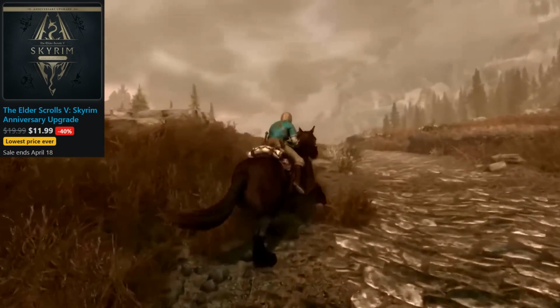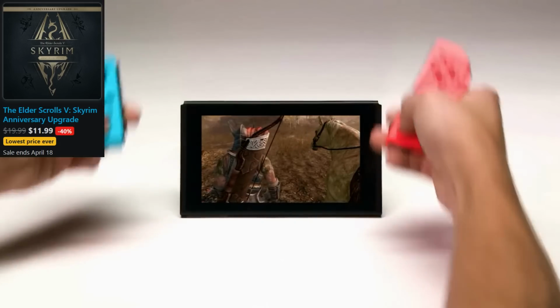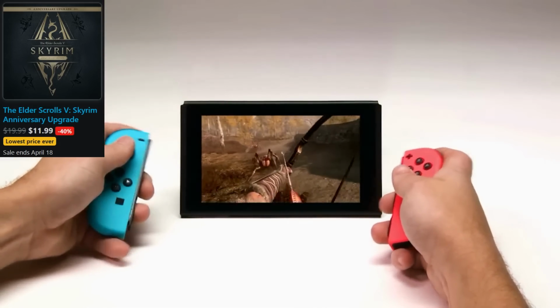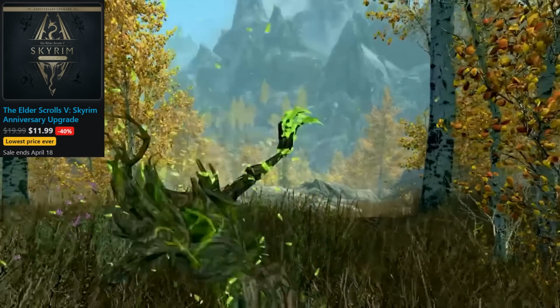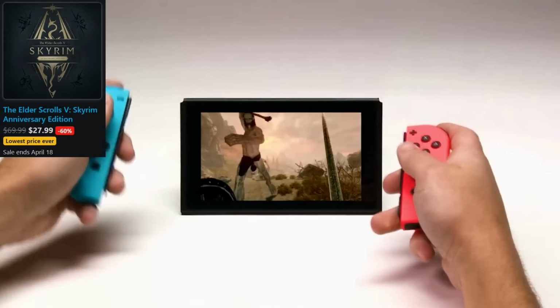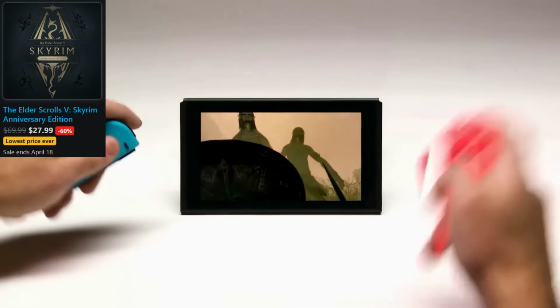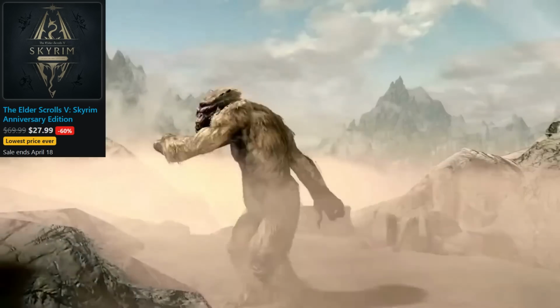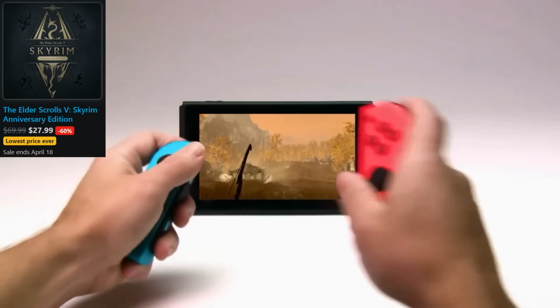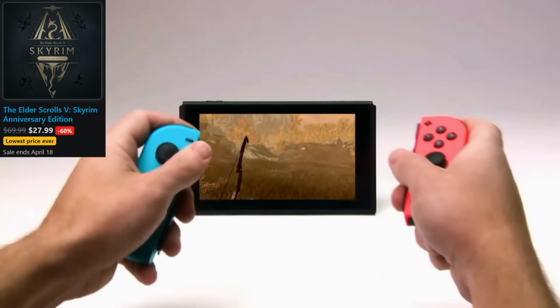That adds in new quests, dungeons, bosses, weapons, spells, all kinds of fun new things that are added in for that anniversary version. But of course, you can buy the anniversary edition of the game, which has them both included, and that is also at its lowest price ever, 60% off, bringing it down to $27.99.